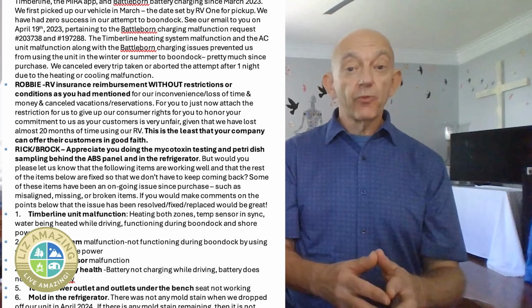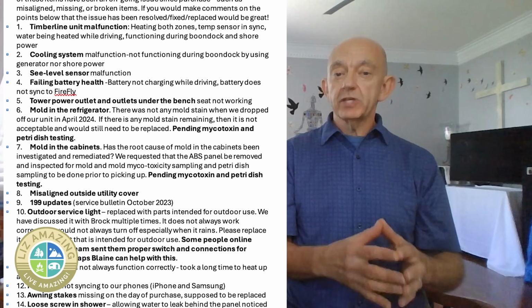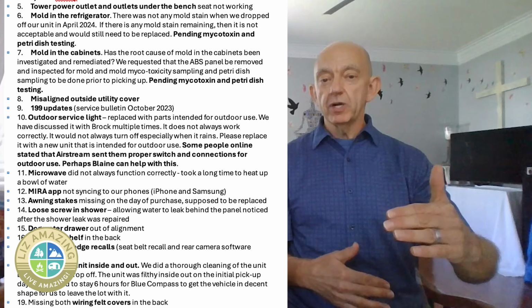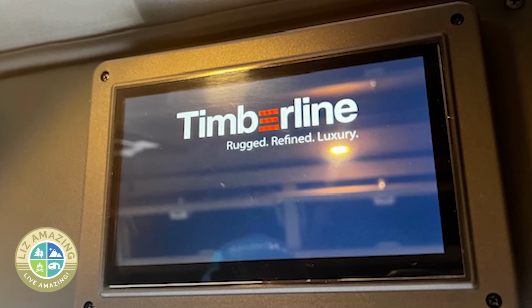We send them 3 emails on consecutive days asking them to respond, to tell us that the 20 some items on the punch list are all done. No response. We drive there and the inverter is not online. The Timberline heating system, of course, is not going to work when the inverter is not online. So, hey, we'll turn on the generator and charge the battery. It doesn't fix it. We take apart the panel, the touchscreen for the Timberline, and guess what?